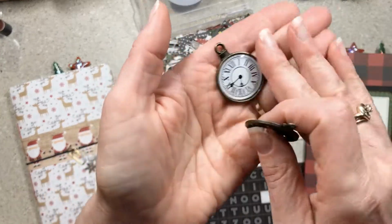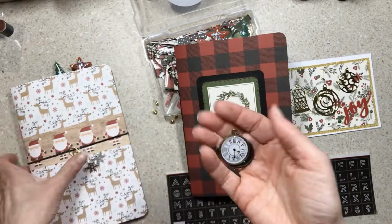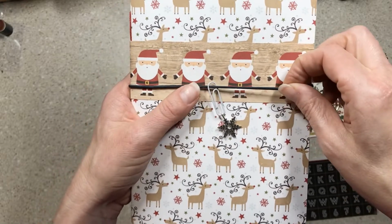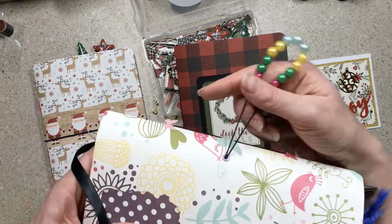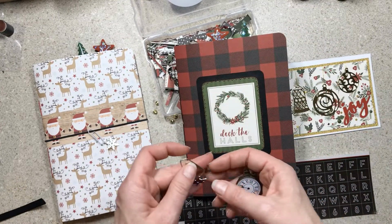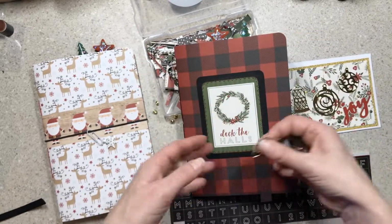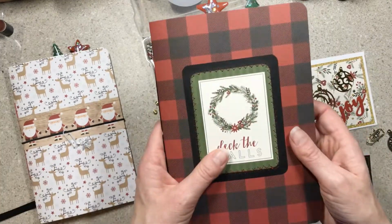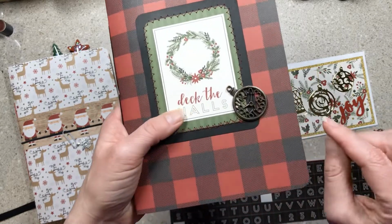I want to use one of these clock ones on the Carta Bella journal that I have here. What do you call this stuff, the stretchy stuff for making jewelry? The one I have is 2 millimeters, I think. It's too thick. I noticed that the one that Gretchen used on this journal is much, much smaller. I have some coming on Amazon tomorrow that's 1 millimeter, and I'm hoping that it'll work for all these other things. Then I can use a smaller eyelet too. This journal was just too cute for me to not be able to finish it the way I envisioned.